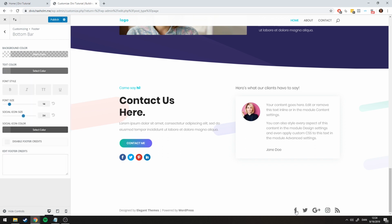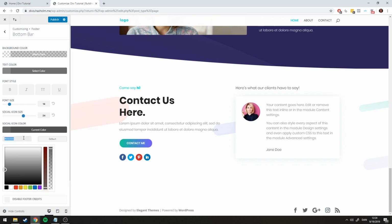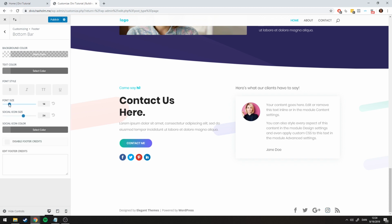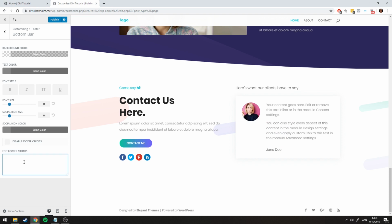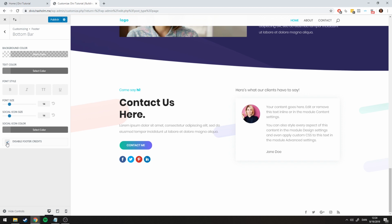Yeah. Over here we have social icons, and they will get the same color, font size. This changes the left side. Social icon size changes the right side. I believe both are around 14 actually only. And yeah, you can change the text down here. So let's copy this by adding it like right here. Copyright HaxholmWeb 2019. You can even disable the footer credits by clicking there, if that's what you want.